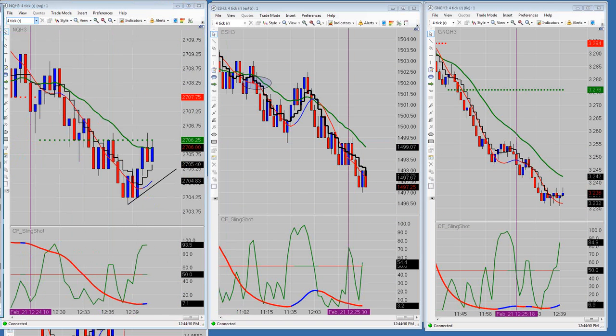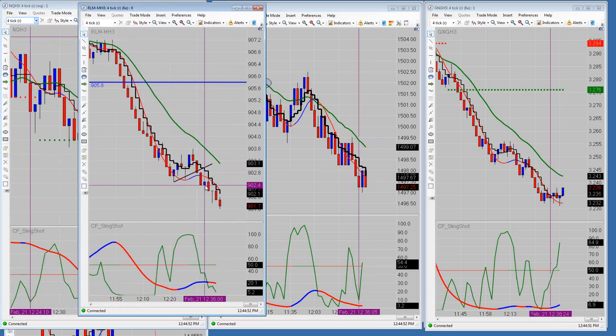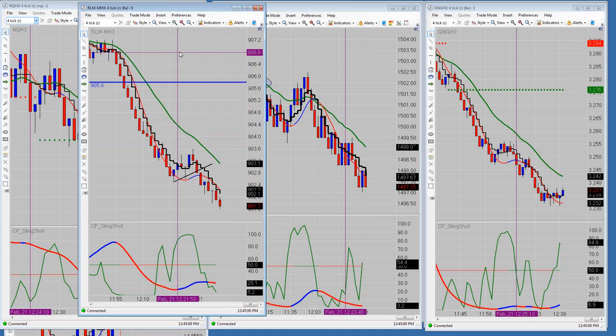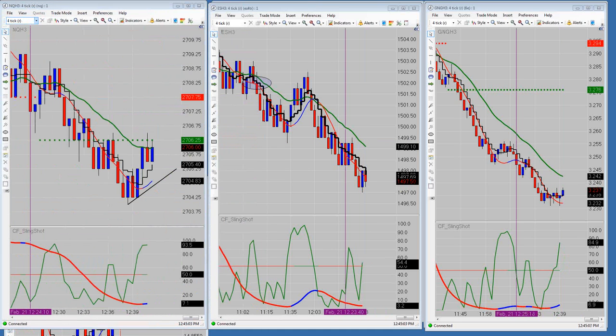The Russell trade that I mentioned earlier, this was the entry over here at 902.4. When I say take the risk off, I mean move your stop to break even. If your stop was at break even, you're still sitting in that trade pretty well right now, plus 7 or 8 ticks. All right.